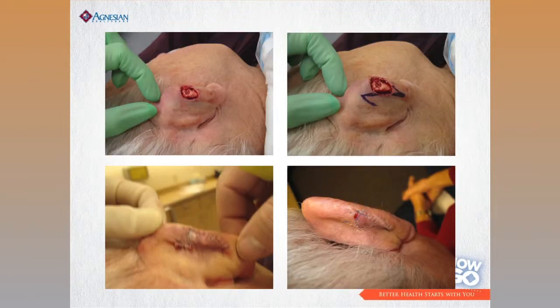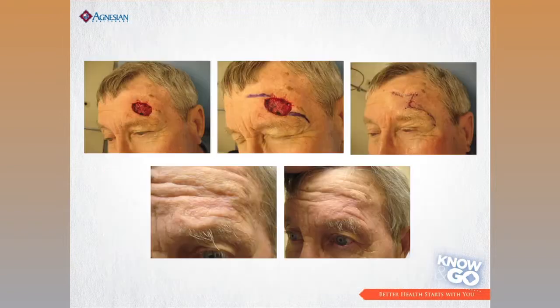So on the back of the ear, okay, this is the ear, that's the back of it. We're actually just going to pick up some skin from here and move it right over there. Sorry it's fuzzy, but that's what it looks like all sewed together. And that's a little bit better picture of what it looks like a week later.